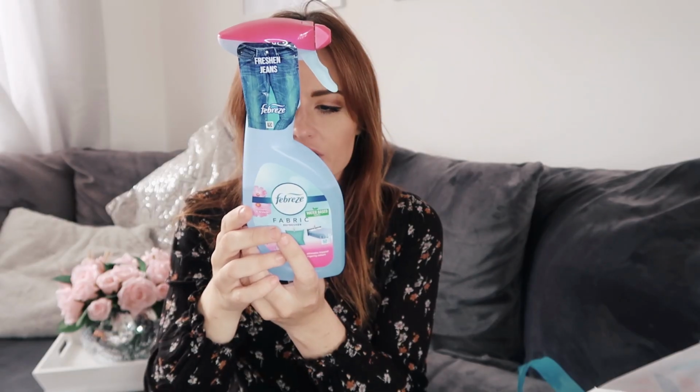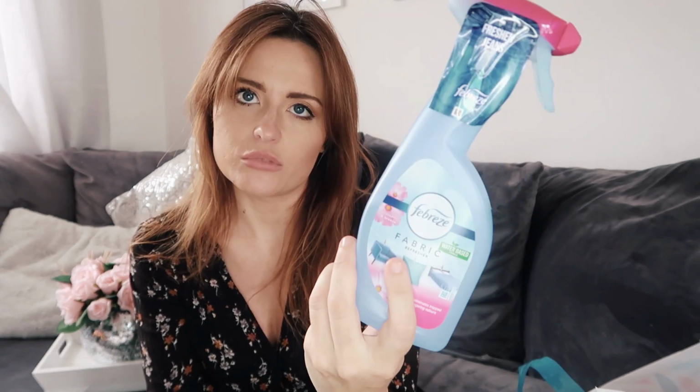Forgot what it was called then, because again, that is just something that we all use and need. Oh, it says it can freshen jeans, so you can give your jeans a spray with it. I got this in the scent Blossom and Breeze, and I think it was like £1.50. Again, this shows you on the back what you can use it for. I mean, we all know what Febreze does, and yeah, I love that.